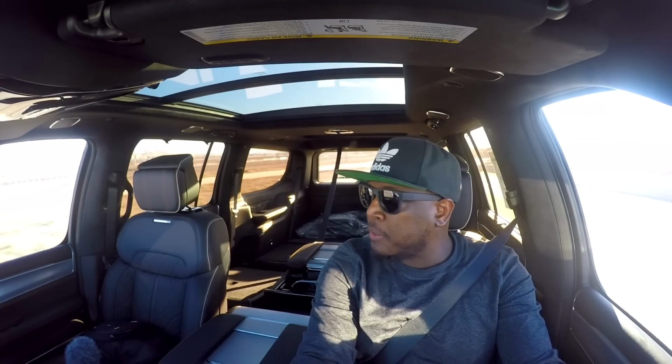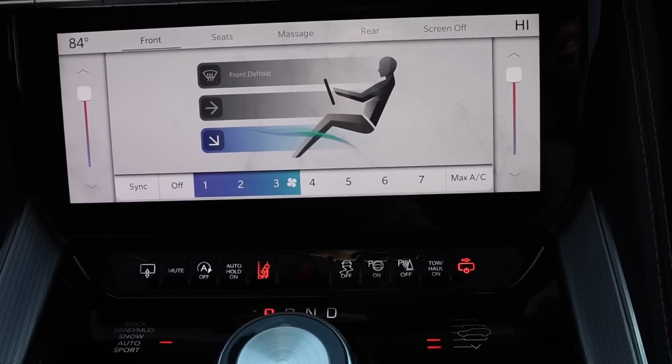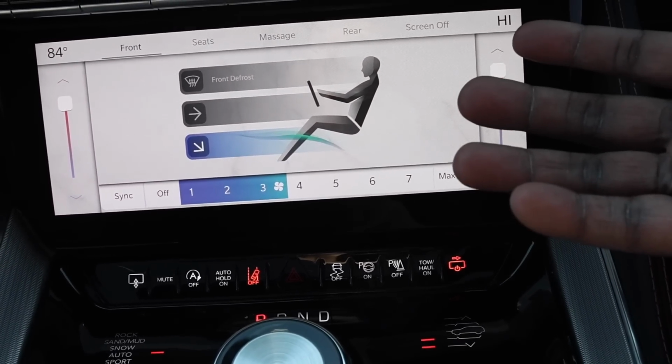It's super comfortable. Air suspension is going to ride better, and I didn't think I was going to notice a difference, but there's a little bit of a difference in how soft it is. But yeah, this is definitely a good SUV. 14.1 MPG is not good, but I mean, this is a heavy one.